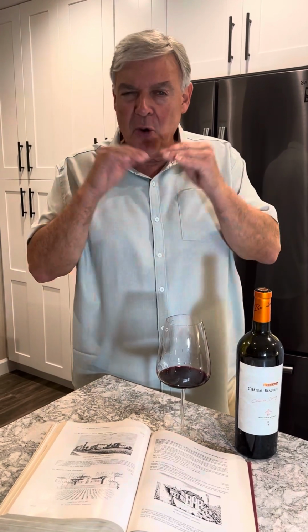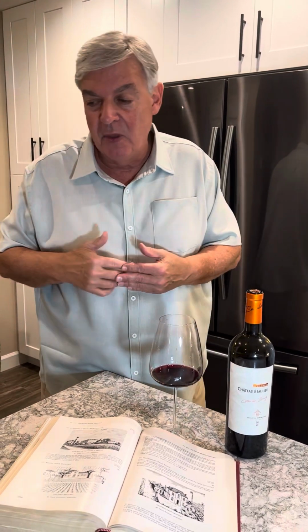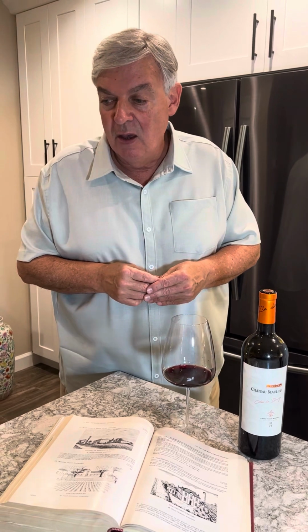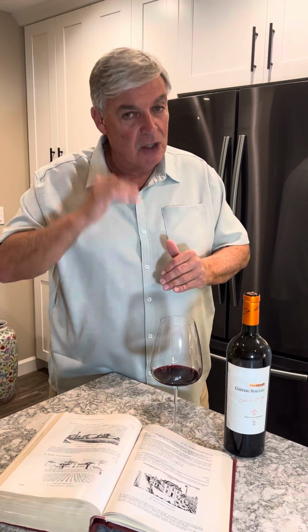Bordeaux is very old. A lot of people don't really realize that these properties were around for centuries. There were some very famous families here. The Mafras family was the one that owned it for well over a century, and then it was passed on. But this property is one to pay attention to.